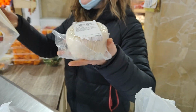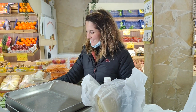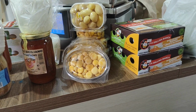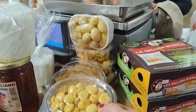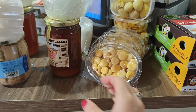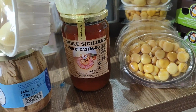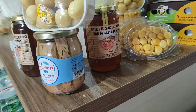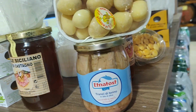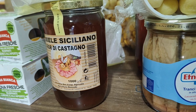Always trying to sell me something else. Zucchini, look at the honey made out of chestnuts, ricotta, the tuna. This is really particular. The honey made out of chestnuts. Very good.